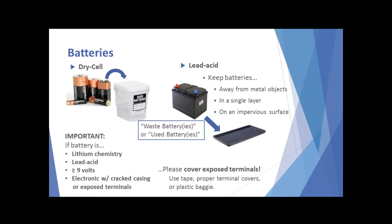Next, we have lead acid batteries, which are wet cell, meaning that they have liquid electrolyte that can potentially spill or leak. So when storing those batteries, please keep them away from metal objects in a single layer to prevent damage. And also on an impervious surface, like this containment tray that we have pictured here that we actually have set up in the hazardous waste shed for your use. And in this rectangle here, you'll see the specific wording required for the universal waste labels for battery containers. You can use waste batteries or used batteries.